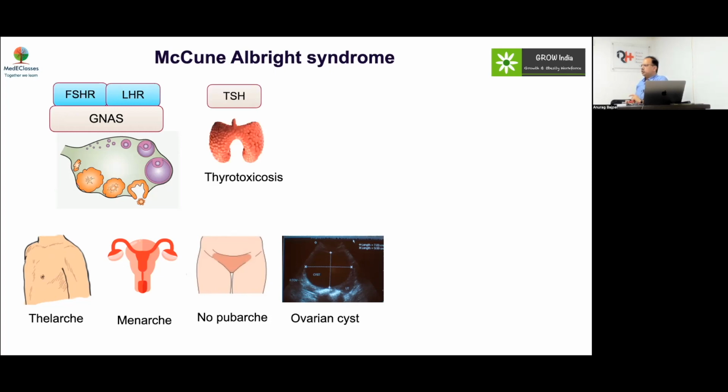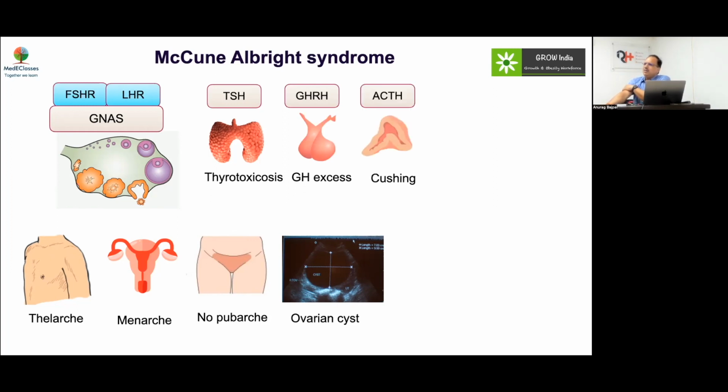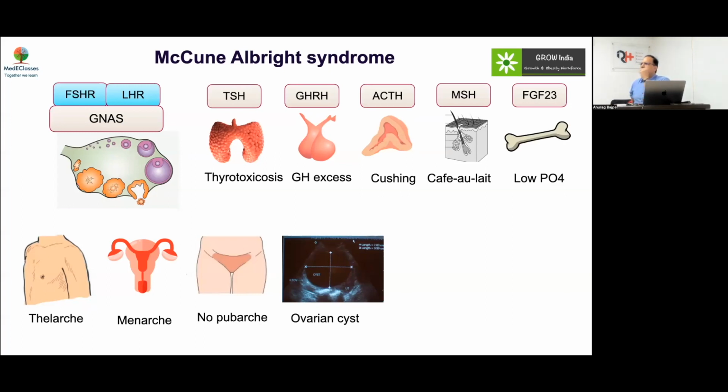Now, of course, there are many other hormones which act through the GNAS pathway. So TSH will cause thyrotoxicosis. You will have growth hormone excess causing acromegaly in certain scenarios. You may have an ACTH independent Cushing syndrome scenario. Skin lesions, of course, which are very, very important, are again because of the melanocyte stimulating hormones. So MSH hyperactivity in certain regions will cause pigmentation, and you will have bone abnormalities in the form of a hypophosphatemic rickets like scenario, or you may also have a scenario of fibrous dysplasia.